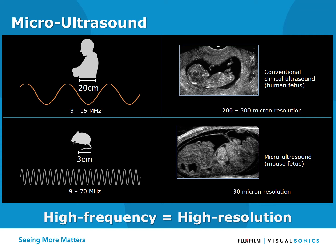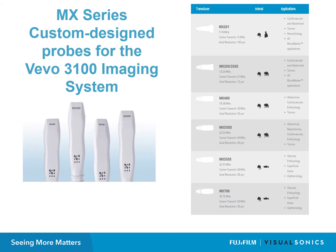However, at high frequency, the sound waves penetrate a bit less into the tissues, but it fits perfectly when imaging small animals such as mice, rats, rabbits, or many other animal species. We have different transducers working at different central frequencies, and depending on the application area or the animal model, you can select the transducer of your choice.